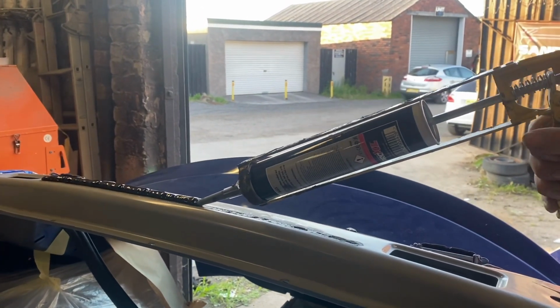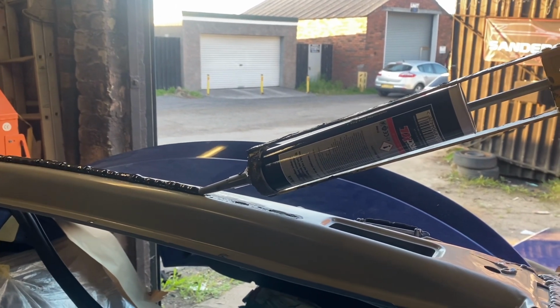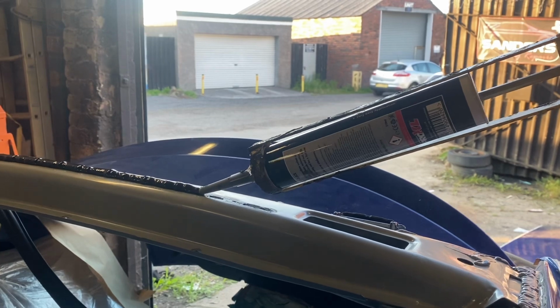Here's the flexible sealant going on, aka tiger seal. Take any vibrations, any noise out of the vehicle.